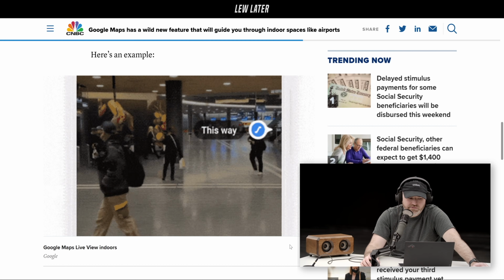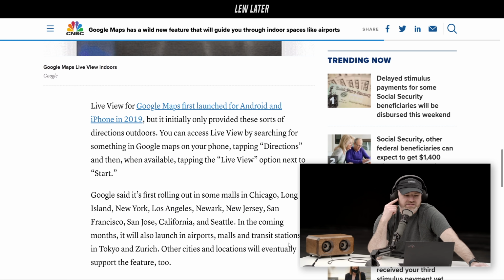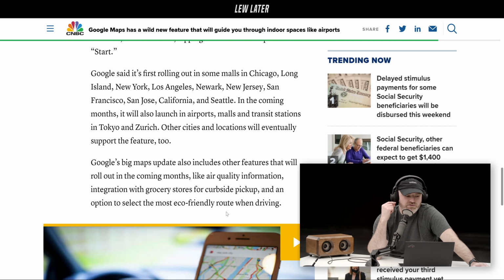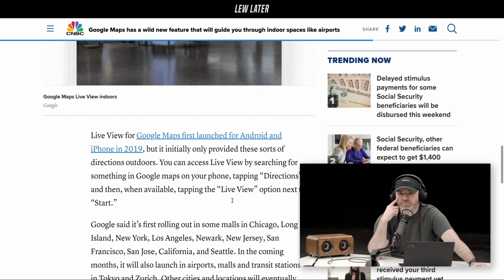Uh-huh. The updated Live View AR feature, which overlays digital guides on top of the real world to provide directions as you look through your phone's display, now works indoors. Say you're in an airport and need to find your gate quickly, or an ATM. I don't know who's using ATMs these days. That's probably not me. You search for it inside of Google Maps and markers guide you there inside the building.